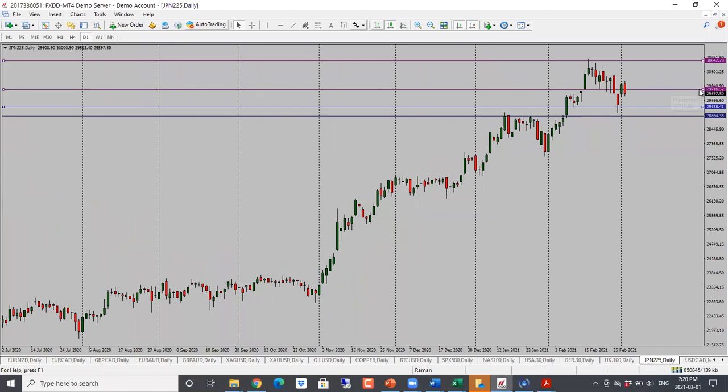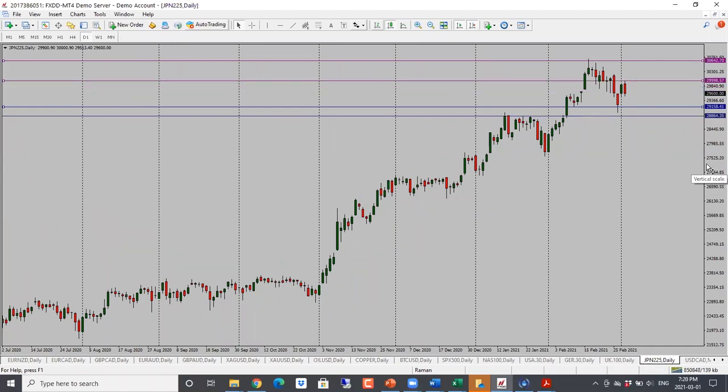And then Nikkei here, Nikkei is not looking that great. We do have a bullish candle close, but looks like it's turning around from this 30,000 level. So we could see a drop back towards the support. 29,150 is the target here. So bearish bias for Nikkei.